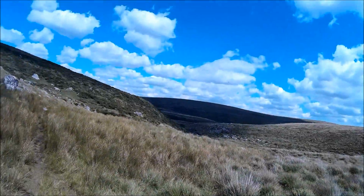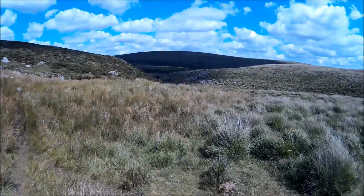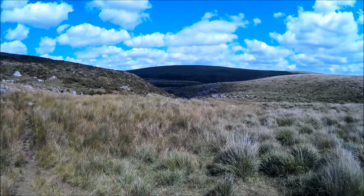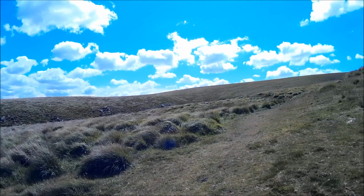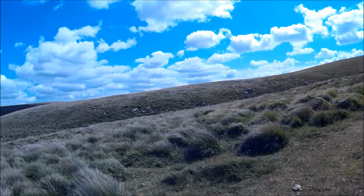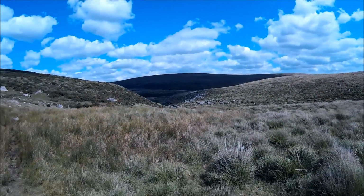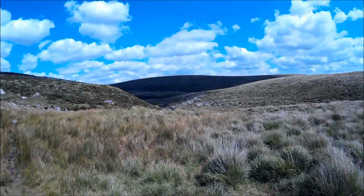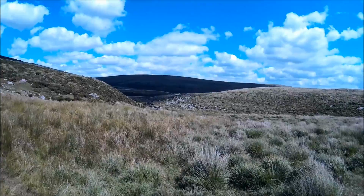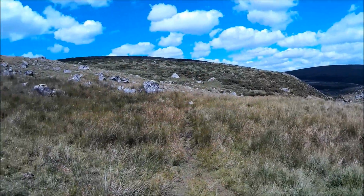Yeah, so we're heading down to the beehive hut, which is down there. You probably can't see it on this camera. There you go, have a good look round. I can't remember what that hill is, I'll put the name there. Yes, this is the path.